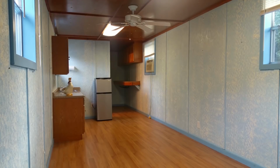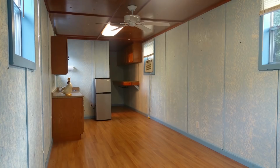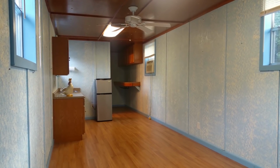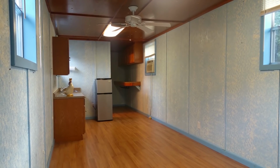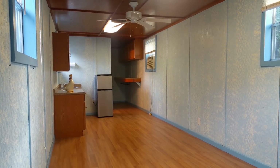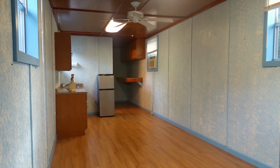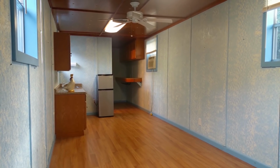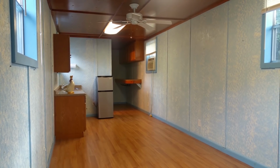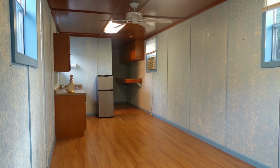So here we are standing in the doorway of the conference room living quarters above the stables. This room interior is approximately 10 foot by 35 foot. It does have a kitchenette, as you can see, with a refrigerator freezer, a window unit to provide for air conditioning, and we use a small space heater in here for the winter months.